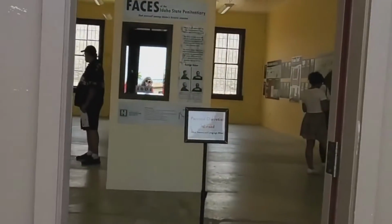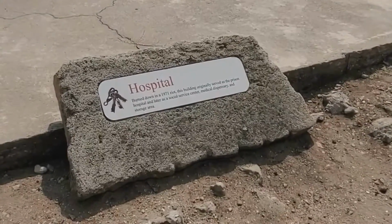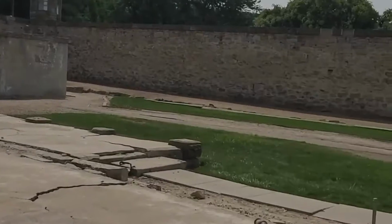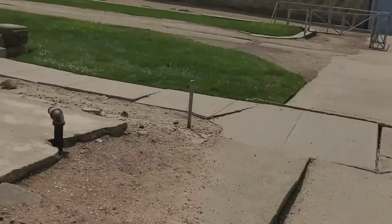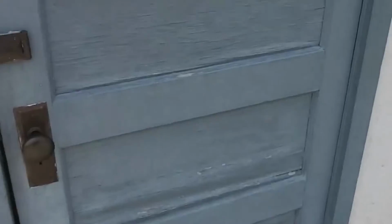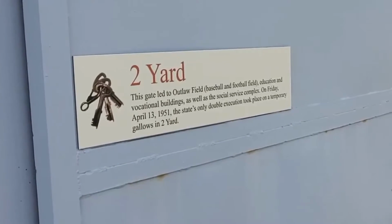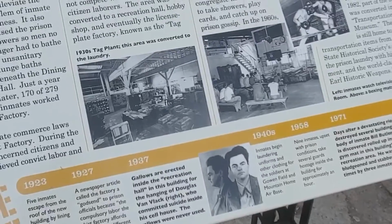They are very informative here. You could definitely spend quite a bit of time in this place. This is the trusty dorm we were in there. Hospital burnt down. This building originally served as the prison hospital and later until 1971 riot. And you can see there's another guardhouse. What's left of the building. I don't think you can go in there. It's closed, so I don't know if you can look through the little shirt factory.